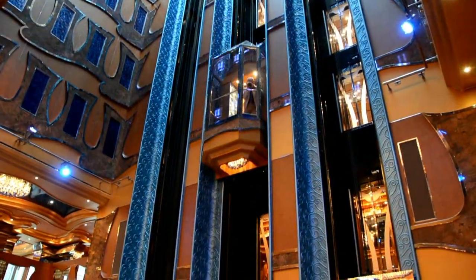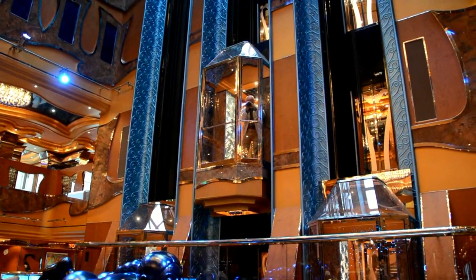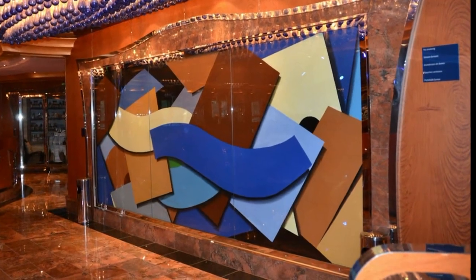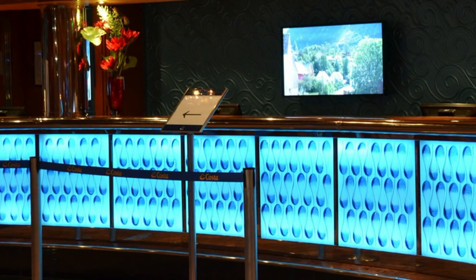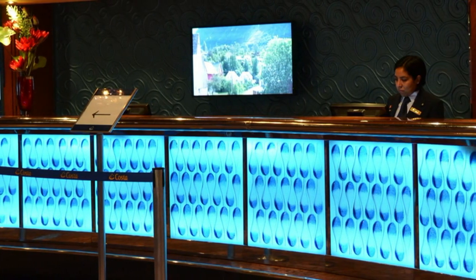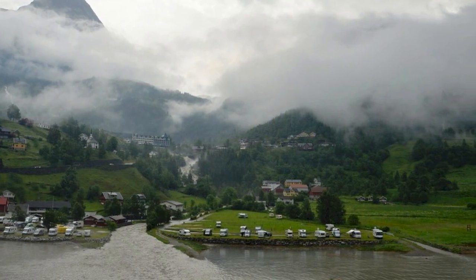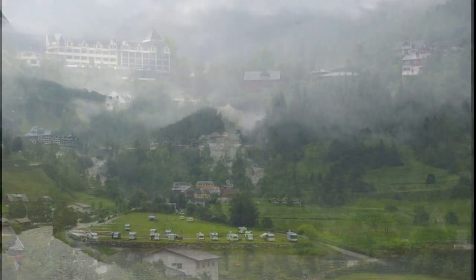Ove in one of the elevators videotaping La Gorda from yet another angle. And finally, a picture of the customer service desk, where we can see Patricia Capuñay, a girl from Paramonga who works for Costa Cruises. Then it was time to take a last look at Geiranger as Costa Luminosa got ready to set sail for Hellesylt.